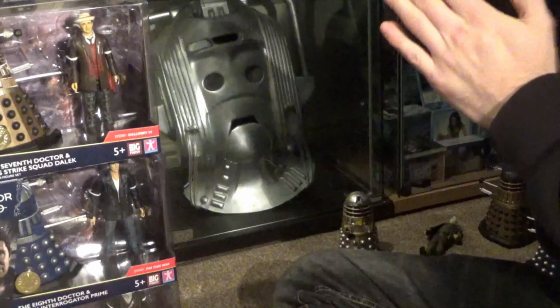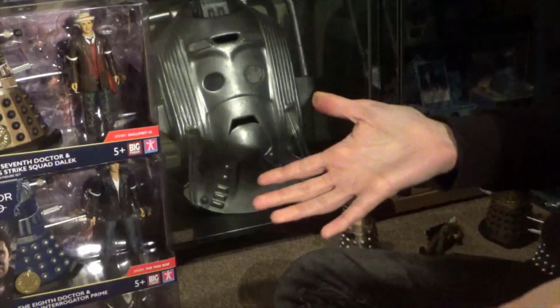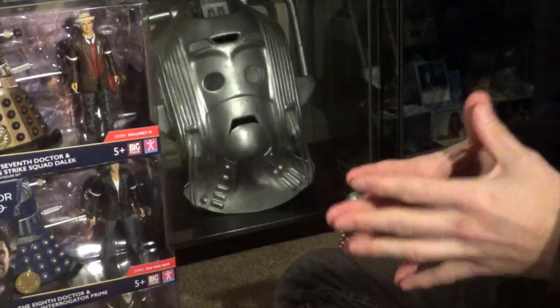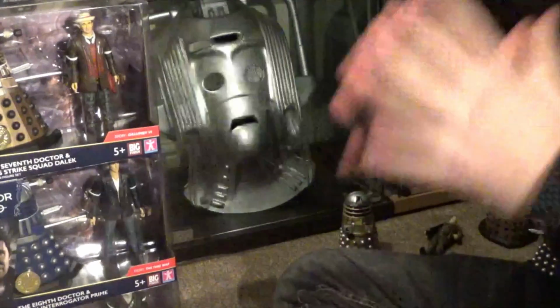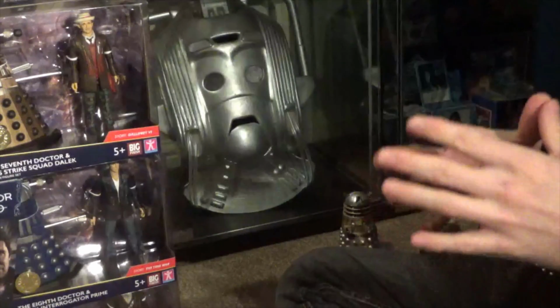Because if it's like the 3rd Doctor and TARDIS that was released in 2018, I think it was, then you can't find it anymore, and on eBay it's expensive, like really expensive. So hopefully you will be able to track down all the sets you want.